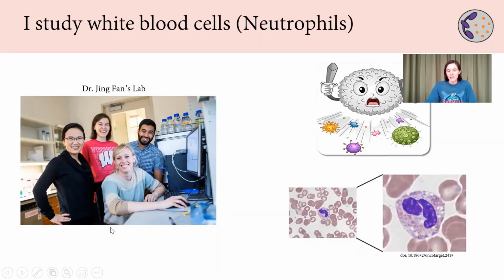So this is a fun picture of our lab. This is Dr. Jane Fan, and she's in charge of the lab. And then this is me, and these are two other scientists and grad students in the lab. Our lab studies the immune system, and the immune system's job is to protect our body against pathogens.